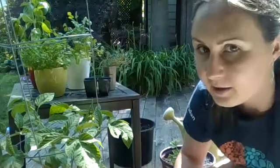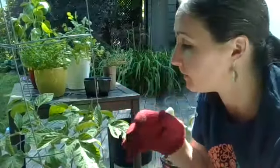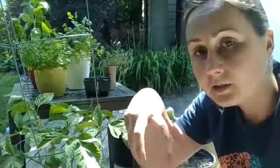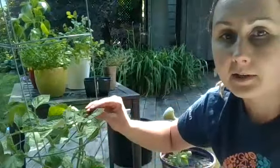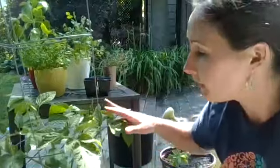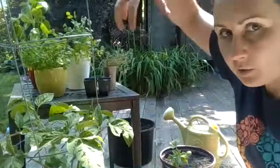And another tip I have is when you're watering, especially in the middle of a really hot day, make sure that you're getting to the base of the plant rather than on the leaves, because you really want that water to go down into the soil and not evaporate off the leaves or even damage the leaves. The water can really heat up on the leaves and damage them. So water to the base of the plant rather than from the top.